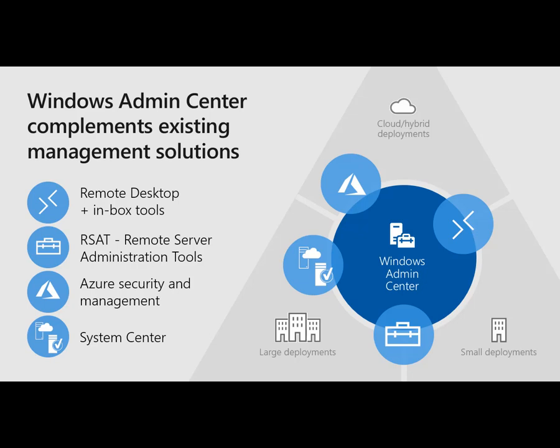Well, the goal here is that Windows Admin Center won't be replacing those tools. In fact, if you have a large deployment or even small deployments or cloud environments, each of those tools will have its own goal. System Center, for example, was made for managing multiple servers and large environments. Windows Admin Center only complements those services and products like System Center.